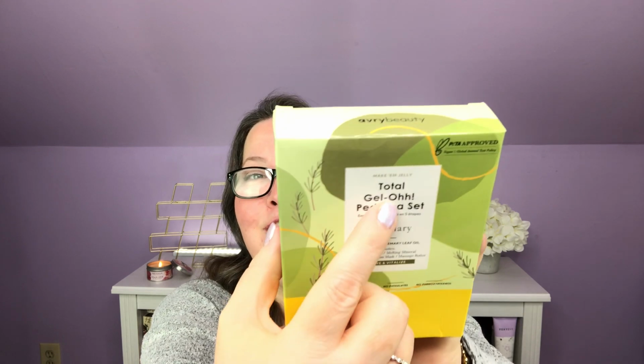Botanicals are made in the UK. Next out, we have a Make 'em Jelly Total Gel-O. Oh, Gel-O. I couldn't make it work. Gel-O, but Gel-O. Petty Spa Set, and this is rosemary leaf oil.